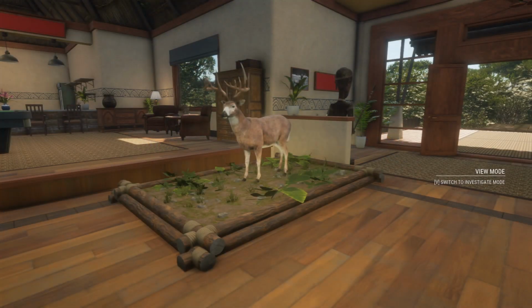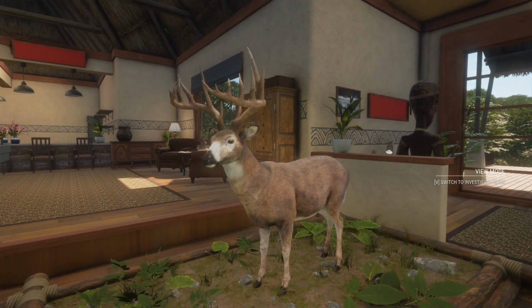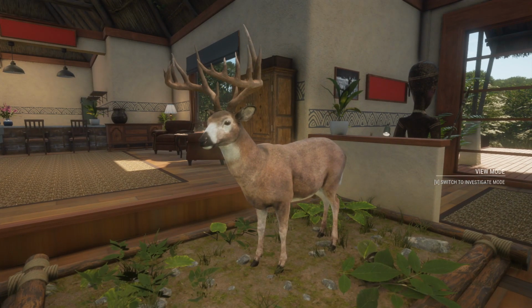Well, that was a pretty interesting day. We ended up taking down our farthest diamond whitetail ever, and he's definitely our biggest one on the Mexico map. But here he is right here, a 265 giant diamond whitetail buck.